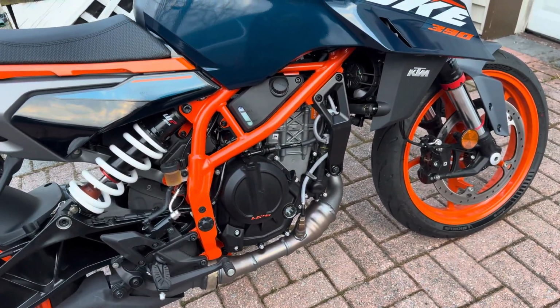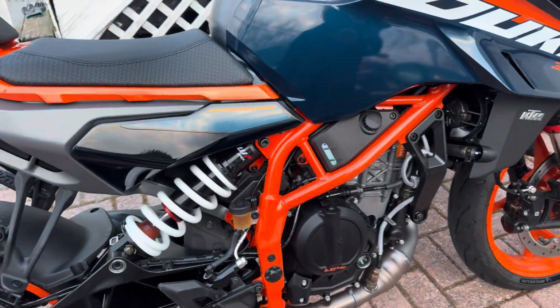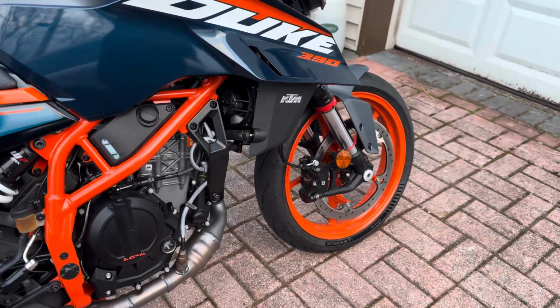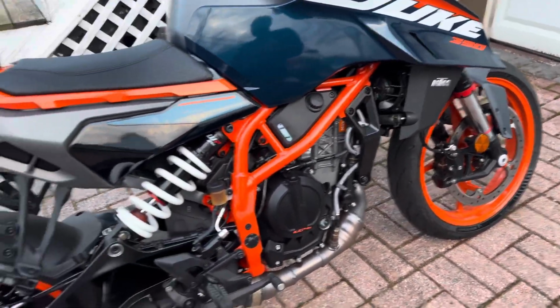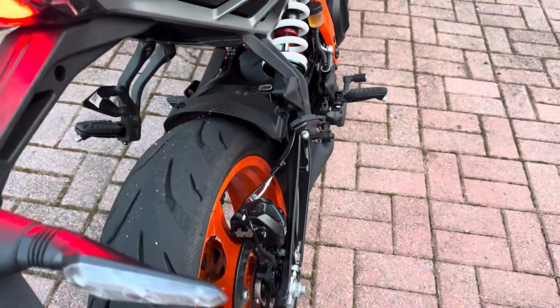Engine feels about the same, good amount of vibration. Like your hands have fatigue in them after a long ride. Brakes feel exactly the same. The seat is hard as hell. It's not very comfortable.